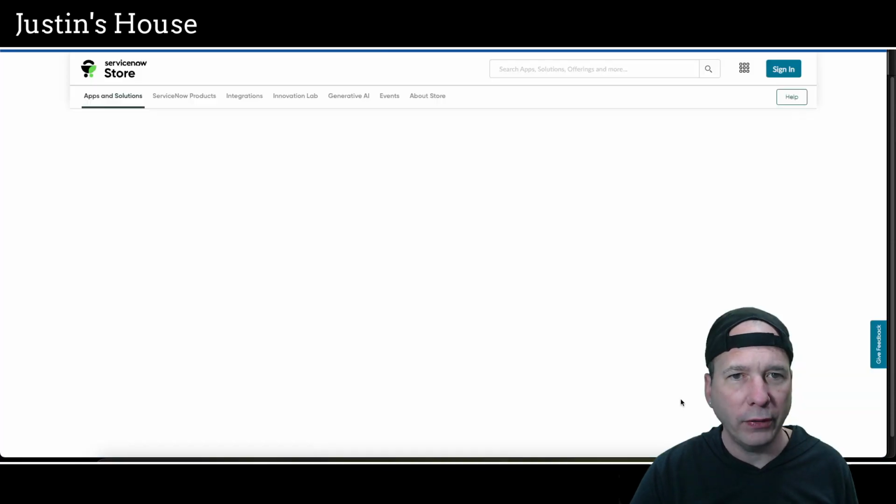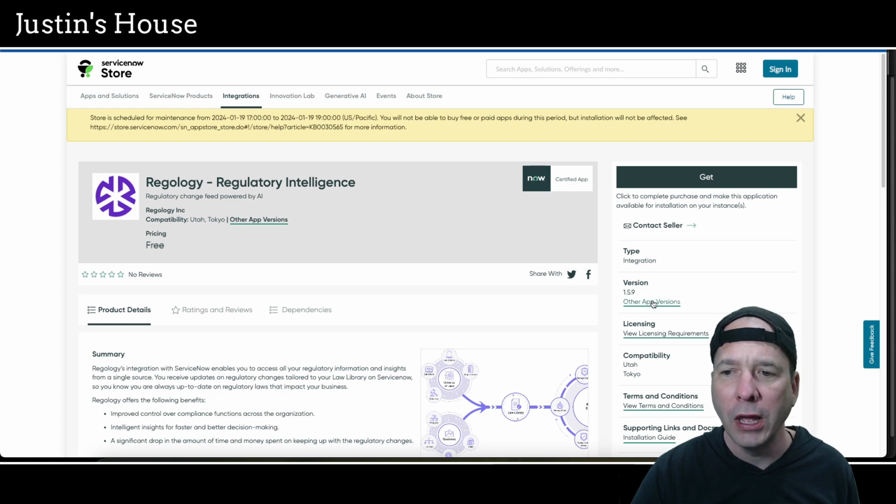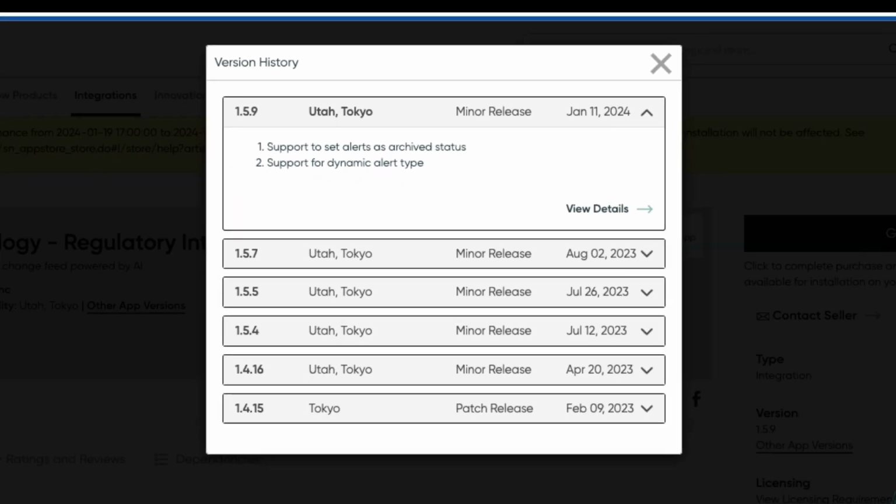Which leaves us with our last highlight from Regology. It's going to be the Regology Regulatory Intelligence, updated to version 1.5.9. In this version, they bring us support to set alerts as archive status and support for the dynamic alert type.